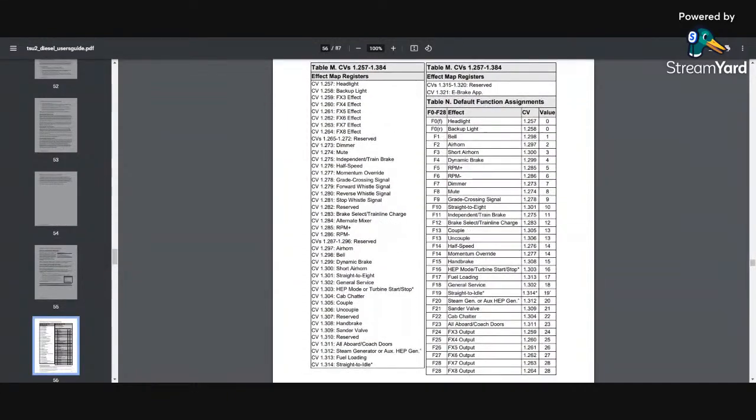Here we go. I'm just going to explain this table in a nutshell. These are all the different functions, and this is what you can map it to. If you want half speed, that would be CV276. You set the function number that you want to set that to. So if you want half speed to be at function 6, you set CV276 to 6.